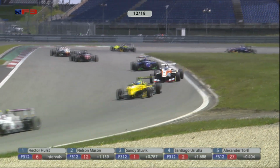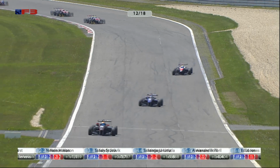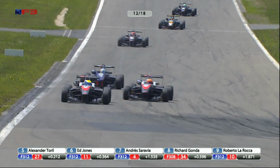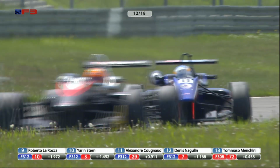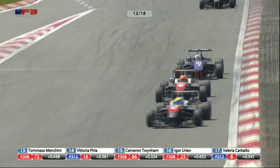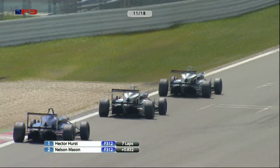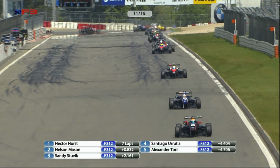Alexandre Cougnaud also coming under a little bit of pressure as well. Further down the field, he has got the WestTech cars just behind him. So there is Hurst, his advantage over Mason coming down. Then we've got Urrutia under real pressure from Alexander Toril. This is the battle that we saw yesterday, which eventually swung in favour of Toril. And Toril needs to get a move on here because he's got Ed Jones right on his tail. The fight for 4th, 5th and 6th then into the final turn, to complete the 7th lap of the race. And who's going to have the slipstream advantage into turn 1? Well, Ed Jones could benefit from the double slipstream here.